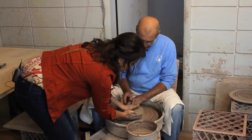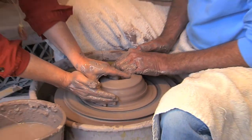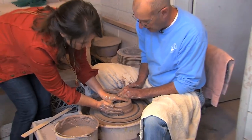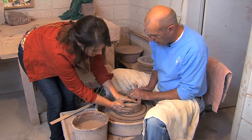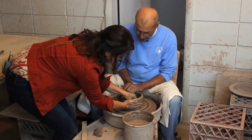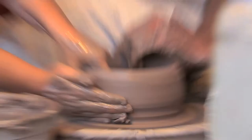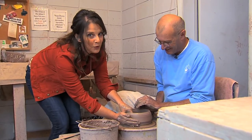Okay. Just like that. Very gently start pushing with that inside hand. See? Moving it. Now very slowly. Oh, I feel that. Try to pull it up. Squeeze between. Pull it up to the top. Okay. There you go. It's a little lopsided, but it's going to be real pretty.